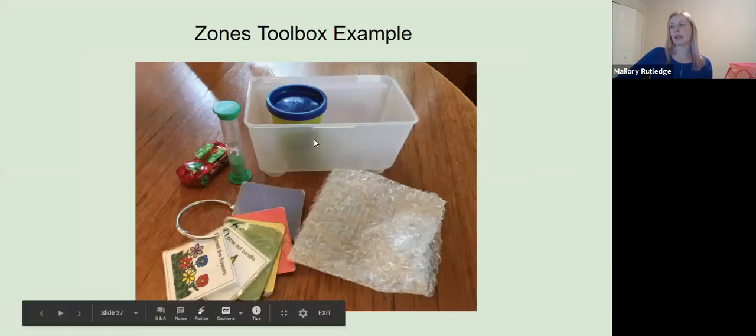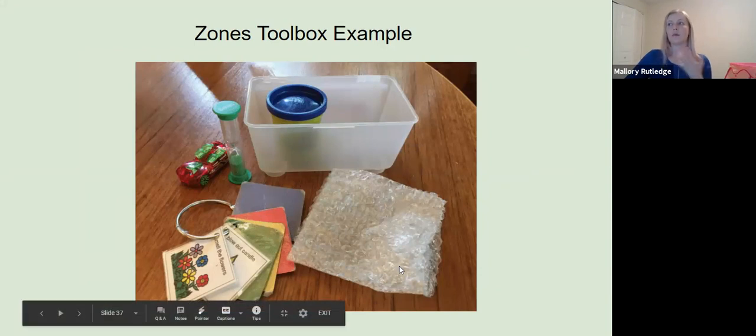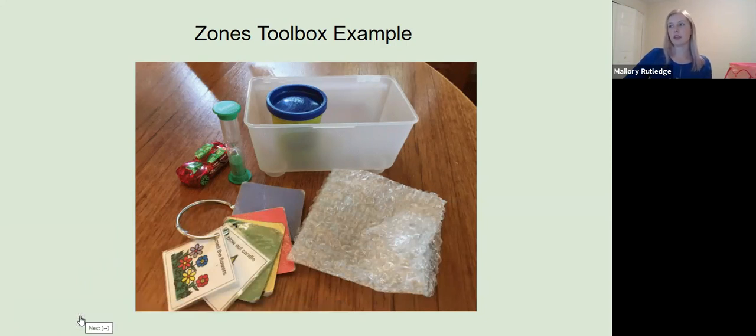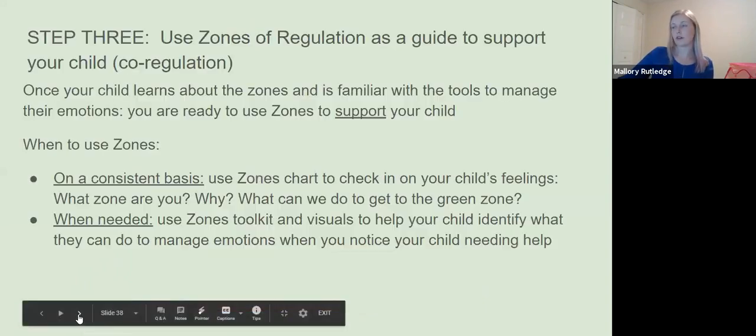They have Play-Doh, some bubble wrap can be really nice if kids just need something to take their mind off of what's upsetting them, and having something to do with their hands might be helpful. So I'm hoping just to give you lots of examples to jog your brains and get you thinking about what you might want to put in your own zones toolbox if you created one. And some of these examples and handouts, again, are in your Google Drive folder that you'll get with all your resources.